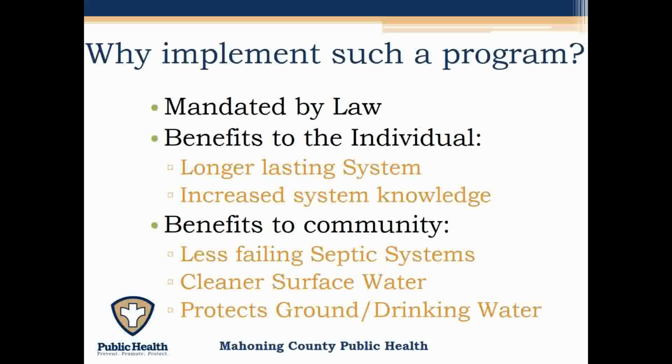We need to make sure these systems are taken care of, because when they fail, it doesn't just affect the person who has that system. It affects the community. It can contaminate groundwater. It can contaminate surface water. Even if you're not on the lake, people think contamination of surface water. They think, well, I don't have a house on Lake Milton. My septic system's never going to cause problems for that, right? That's just not how it works.